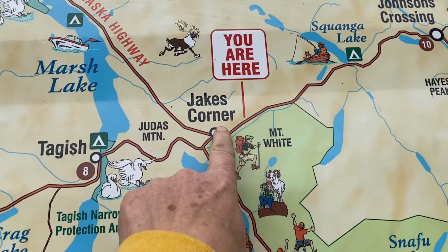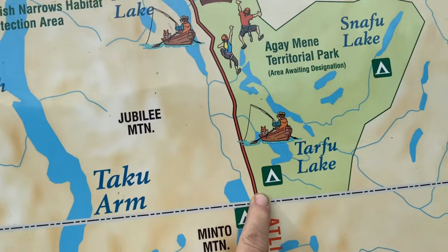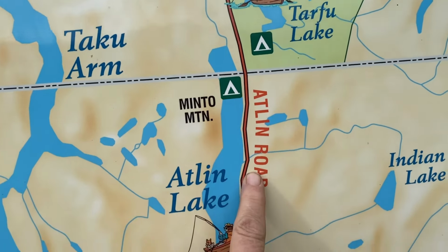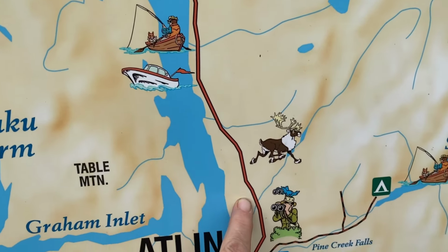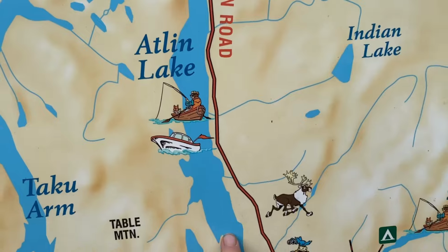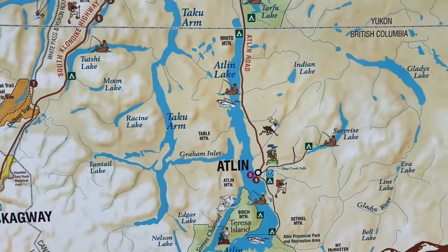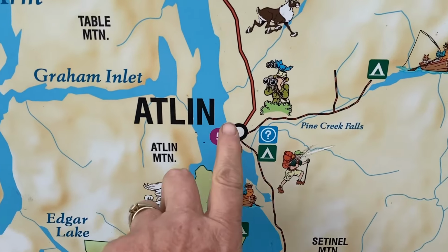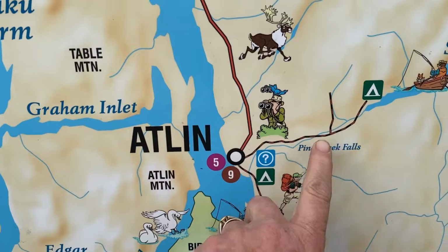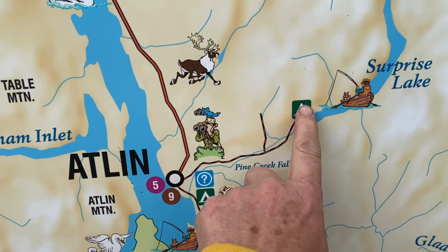We are here. We're going to go to Jake's Corner, and then we're going to take this road down back into BC. That's the border right there. Down to Atlin. And this lake right here is Atlin Lake. It's a very big lake, and it's absolutely gorgeous. So once we're in Atlin, we're going to probably stay at this campsite here and then go out to Surprise Lake out here and spend a night as well, or maybe two. We'll see how the weather is.